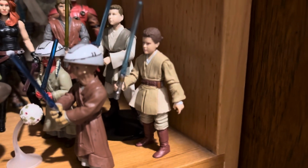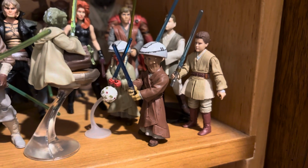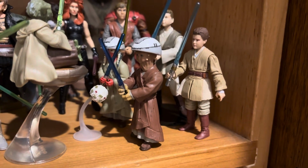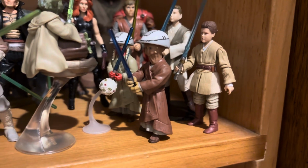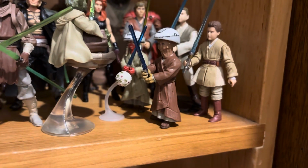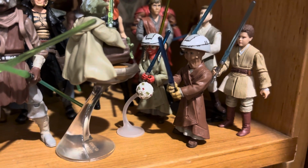And then we have Padawan Anakin. Oh, what's his name? I think his name is Cheyenne. This guy, is he a Nikto? I think he might be a Nikto. I don't know. And then we have Ashla, obviously, who is a Togruta, and they have their little practice thing. So yeah, that is just a rundown of all the Jedi.